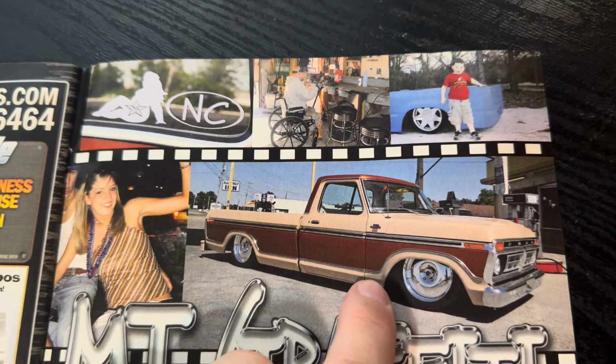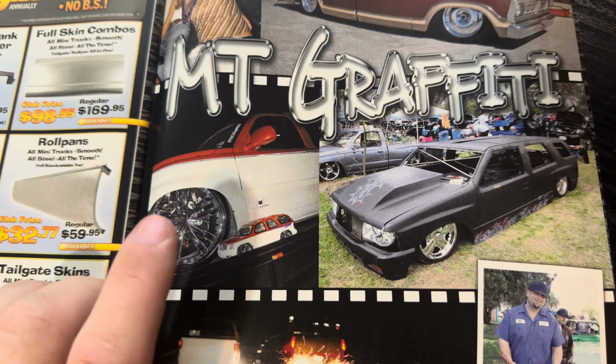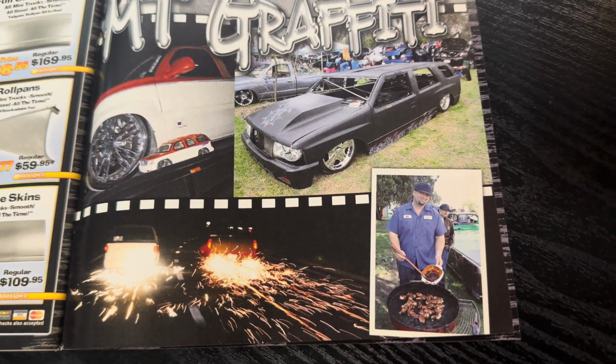And here you go. You get a full size that sneaks in, which I like. Here you have Matt Spence's extensive built Escalade. Looks like Matt Baker there. One of the rare rodeos in our scene.